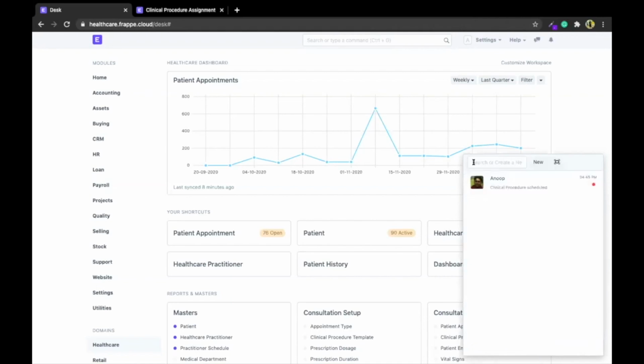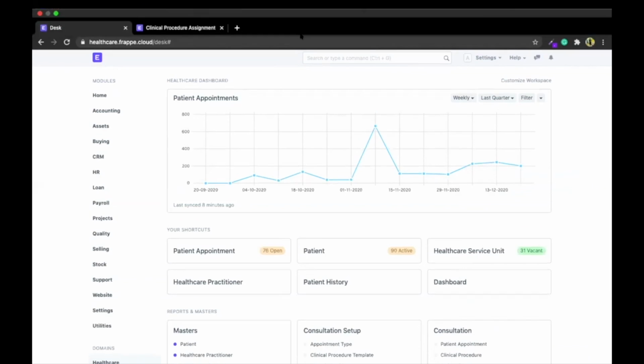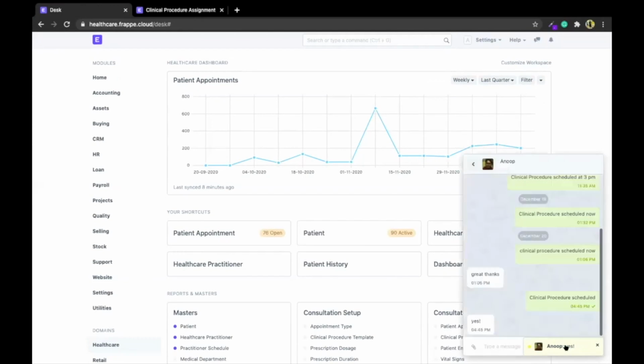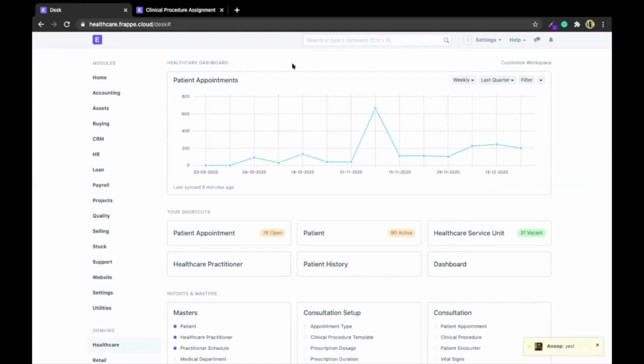I can send in messages and I'll be notified whenever a fellow healthcare practitioner replies to me. So as you can see, Anoop just replied. That's how easy it is to coordinate within the ERP.